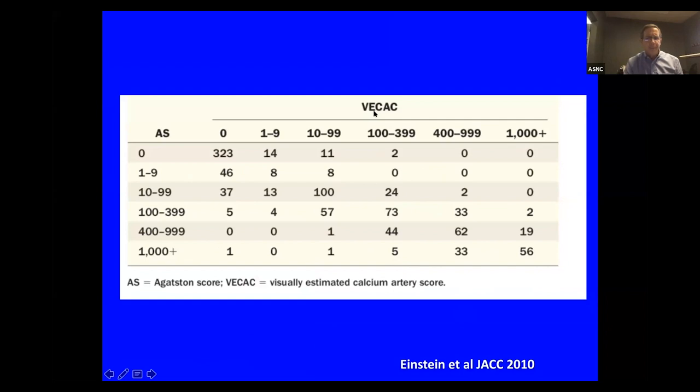Here on the top, visually estimated coronary calcium. On the left, the Agatston score. And this diagonal line is the line of agreement. And you see the line of agreement is pretty good. There are some patients whose score you underestimate, and I'll come back to that in a second.